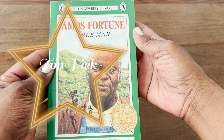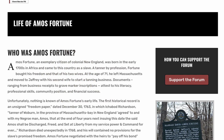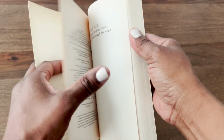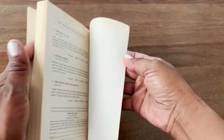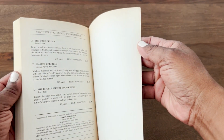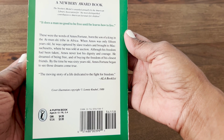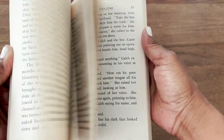Amos Fortune, Free Man. These were the words of Amos Fortune, born the son of a king in the Atmunshi tribe in Africa. When Amos was only 15 years old, he was captured by slave traders and brought to Massachusetts, where he was sold at auction. By the time he was 60 years old, Amos Fortune began to see his dreams of freedom come true.